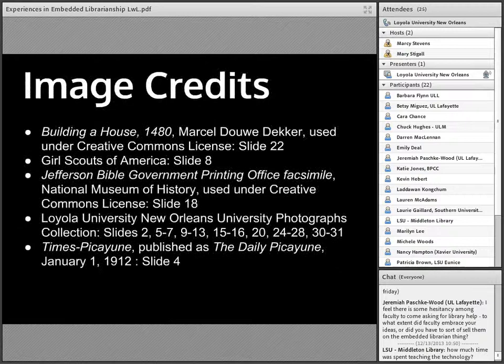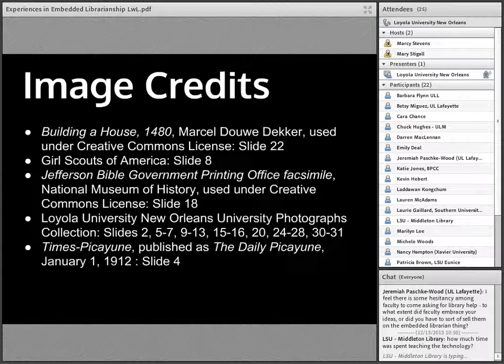Oh, and just to mention, all of the images we have were used under Creative Commons licenses, so we have image credits. And lots of them are from the Louisiana Digital Library, hosted by Lewis.